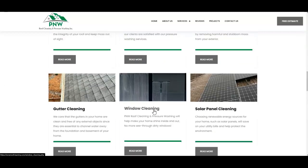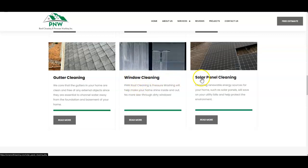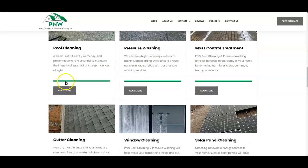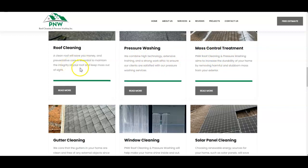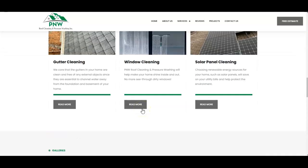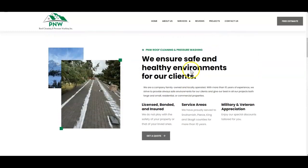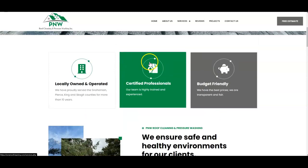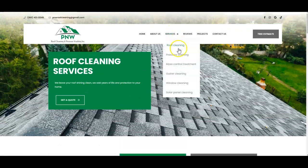So I would make sure that these keywords: solar panel cleaning, window cleaning, gutter cleaning, roof cleaning, pressure washing, moss control, have the location that you're trying to be found within your content, and that needs to be an H1 header. They need to be linked and everything interlinked to your service pages. So that will really help your website be found for these services.